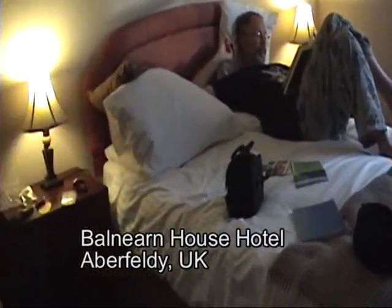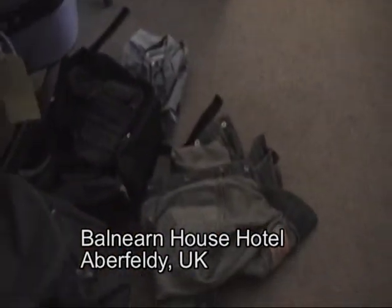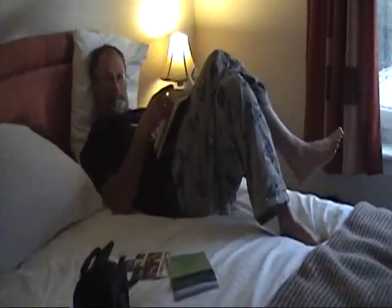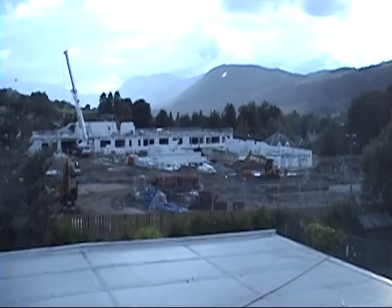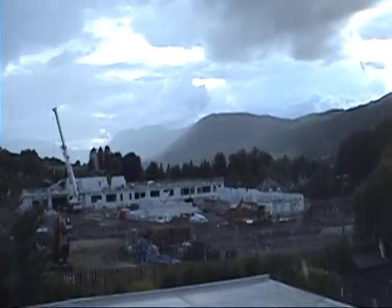Sleep soon. This is what used to be our lovely room here in Aberfeldy. It's a little bit trashed now. Quickly. How you doing, honey? Good. And it's almost what time and you're still awake? I don't know, 6 o'clock. No, it's almost 9, I think. It would be a lovely view because look at those beautiful mountains and the clouds, but then there's this. They're building a community college there, so it ruins their view.